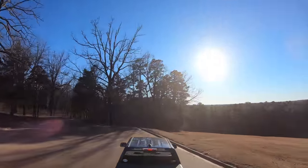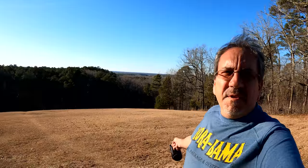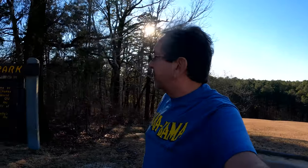And we've made it to the summit. Well, here we are, we made it to the little mountain overlook, and apparently this is the second highest point in the state of Mississippi. I have no idea how high we are, maybe there's a sign on the other side, but we are at Jeff Busby Park, and now we're going down to the campground.